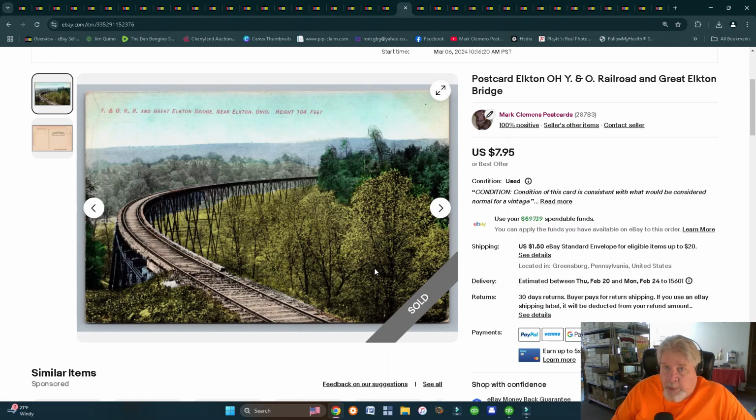Next up, we have a view in Elkton, Ohio. This is the Y&O Railroad and the Great Elkton Bridge. Here you can see the railroad tracks, and they've got a curved bridge going around here, and it just kind of disappears off behind the trees here. I don't know how much further the bridge extends, or if the end of it is right over here. Can't really tell, but a pretty cool railroad bridge there.